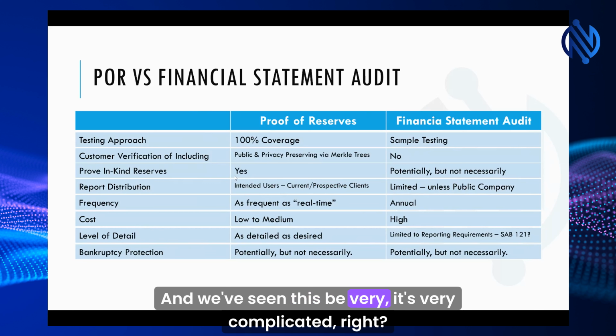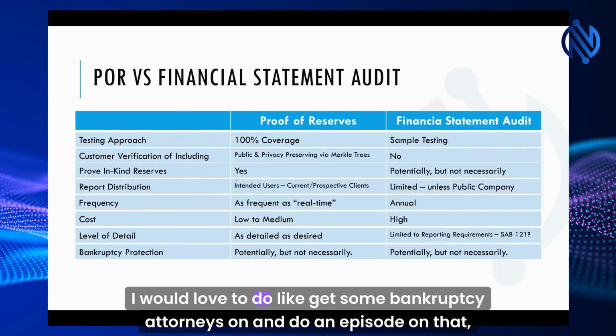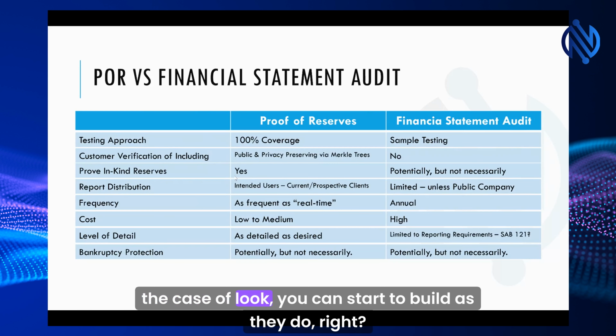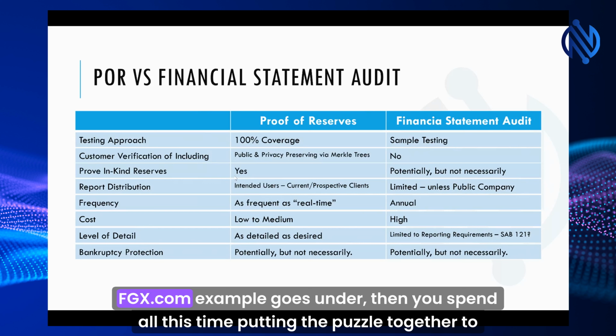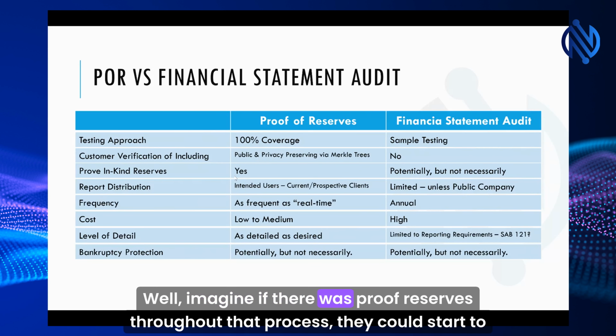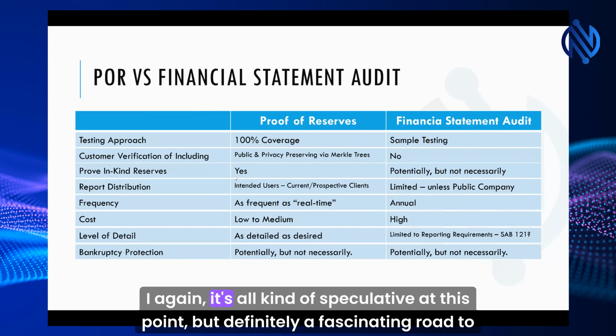And we've seen this is very complicated. The FTX.com bankruptcy process is still working itself out. And so I would love to get some bankruptcy attorneys on and do an episode on that. One of our thoughts is, if you had frequent proof of reserves, does that help the case? FTX.com is a good example: it goes under, then you spend all this time putting the puzzle together to figure out when did it go under? Was it fraud from the start? What was the point of collapse? Well, imagine if there was proof of reserves throughout that process; they could start to see, all right, here's where we have legitimate pictures of those customer liabilities and assets. So maybe they can start to segregate that. Again, it's all kind of speculative at this point, but definitely a fascinating road to go down.